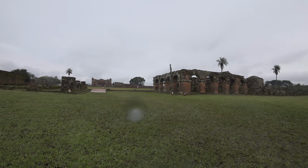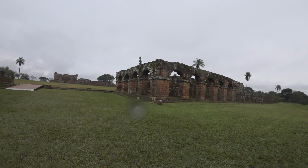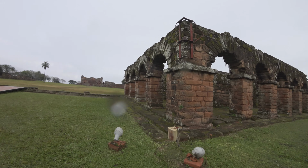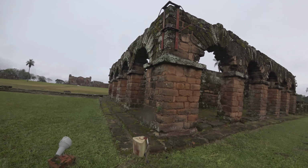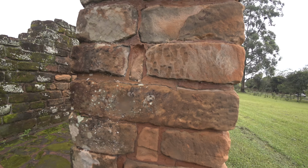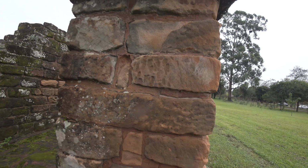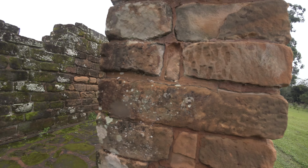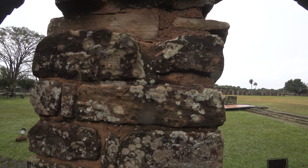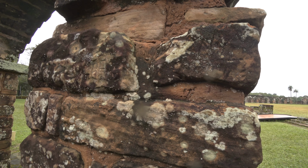So let's have a look how it was built, what remains. And I can say it was pretty extensive. This looks like stone, even though it's reddish, it's not bricks. At least that's what I think by just looking at it. Of course the plaster in between is also red.